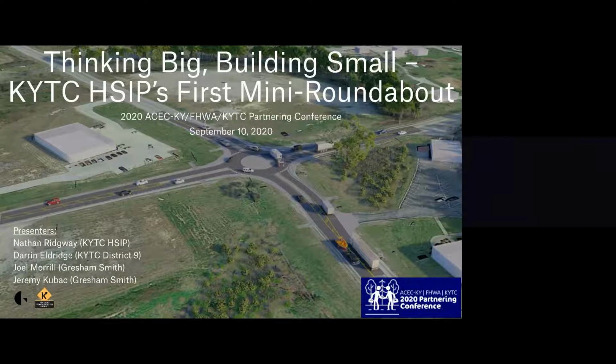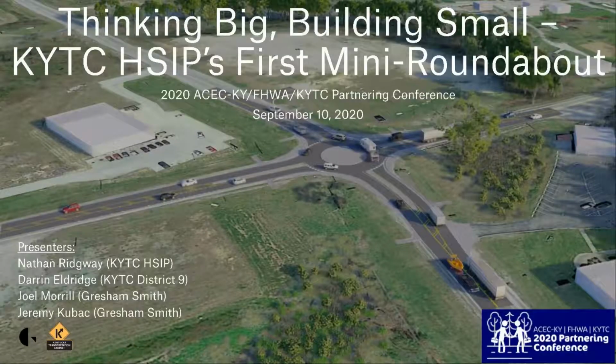This particular design, or mini roundabout design in general, incorporates concepts that were used in other states that push the boundaries of conventional roundabout design by utilizing a fully traversable central island and approach splitter islands. This design allows for a smaller inscribed diameter, which fit into our project budget, reduced environmental and utility impacts, and allowed for a fairly quick turnaround between project conception and construction letting.